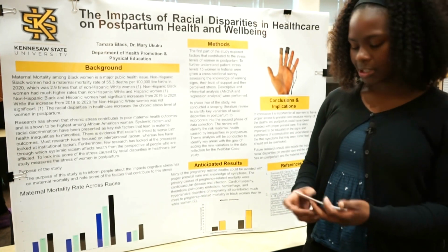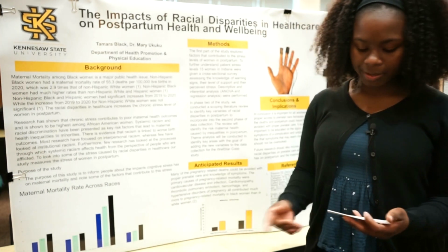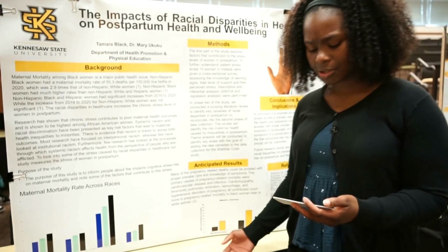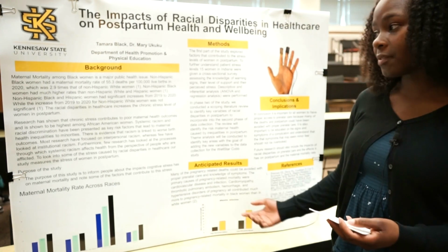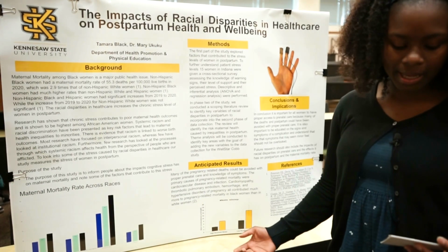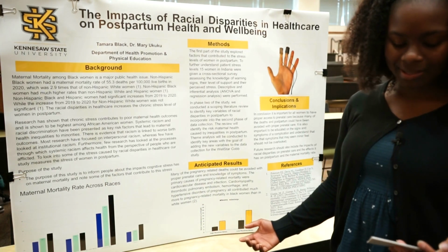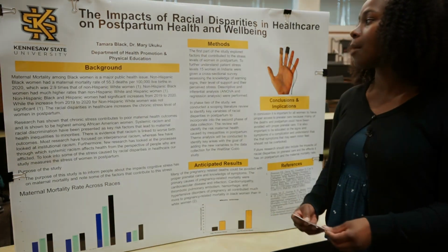And knowing that your chances of complications are higher after birth can increase the stress you experience, which is why the purpose of this study is to inform people about the impacts of stress on maternal mortality, note some of the contributing factors, and to test the knowledge of the signs and symptoms of a complication.